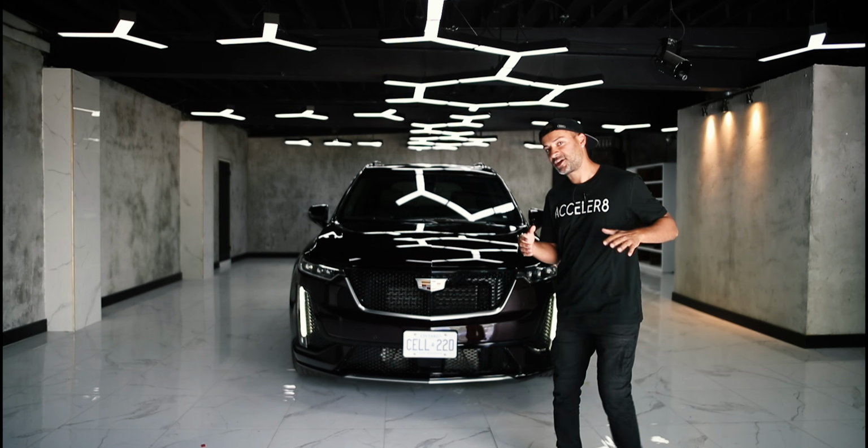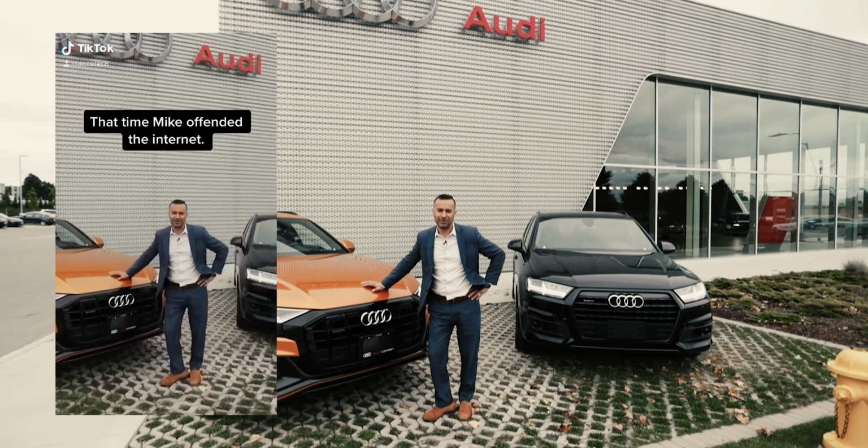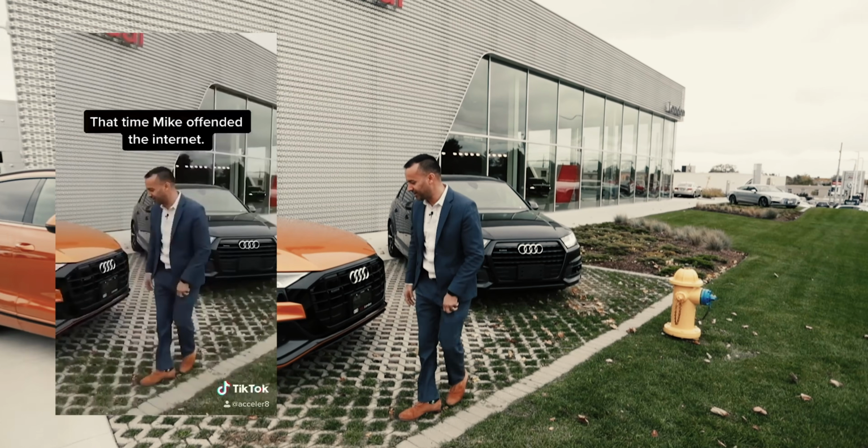So let's go back to what made this channel popular and look at this truck. But I love this truck. I mean, I know we're comparing two trucks here, but man, look at this frickin' truck. How sexy is this truck? Run.